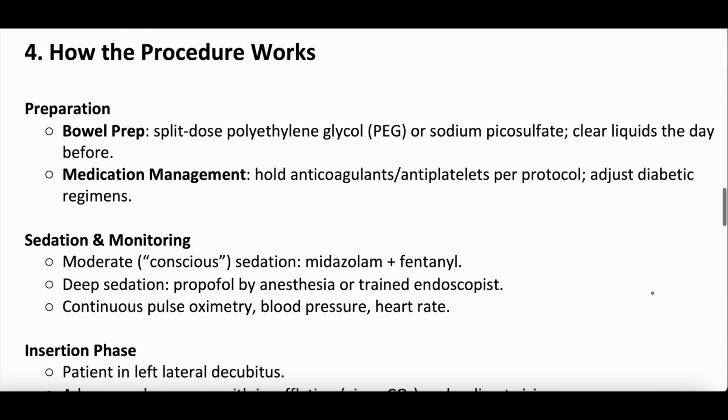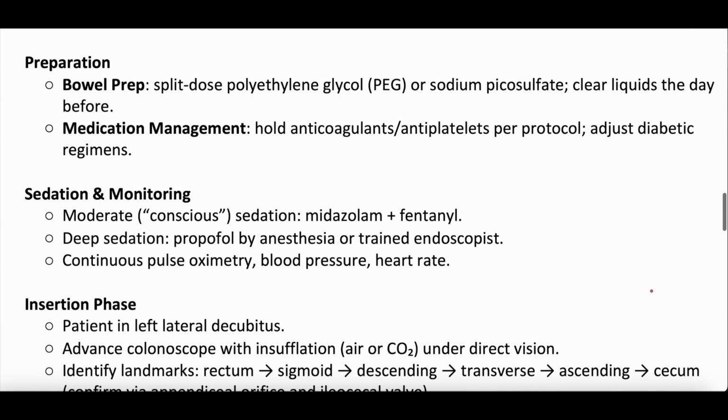How the procedure works, we're just going to go into a little bit if you haven't had it, or if you're going to have it soon, or if you haven't done one, if you're in healthcare. You need a bowel prep. You need to actually drink polyethylene glycol or sodium picosulfate. These are large volumes of liquids that kind of help with osmotic diarrhea and help you clean your colon out. And it's quite literally to get the stool off your colon so that the person doing the colonoscopy can see the colon walls. Clear liquids the whole day before your prep. Yes, it will cause diarrhea. You want it to end up causing clear diarrhea after you've been quote unquote cleaned out. Anticoagulants and antiplatelets per protocol with your physicians, all that good stuff.